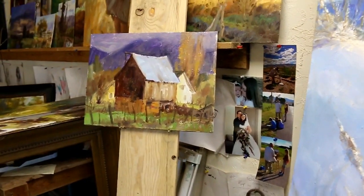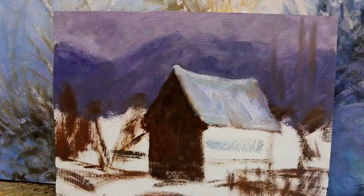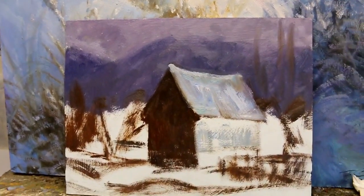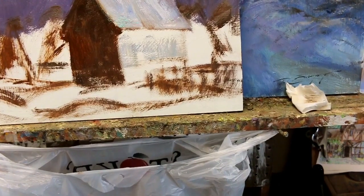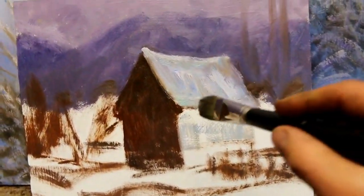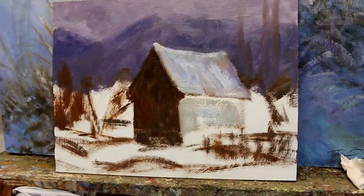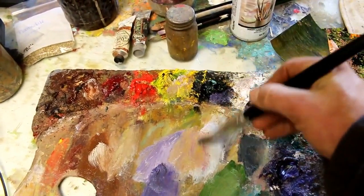So having said that, I don't know. I'll do one or the other. I'll try it both ways. Needs a little bit of brown in it. Yeah, I don't know. I'm not liking it. Well, maybe, but not quite that much.